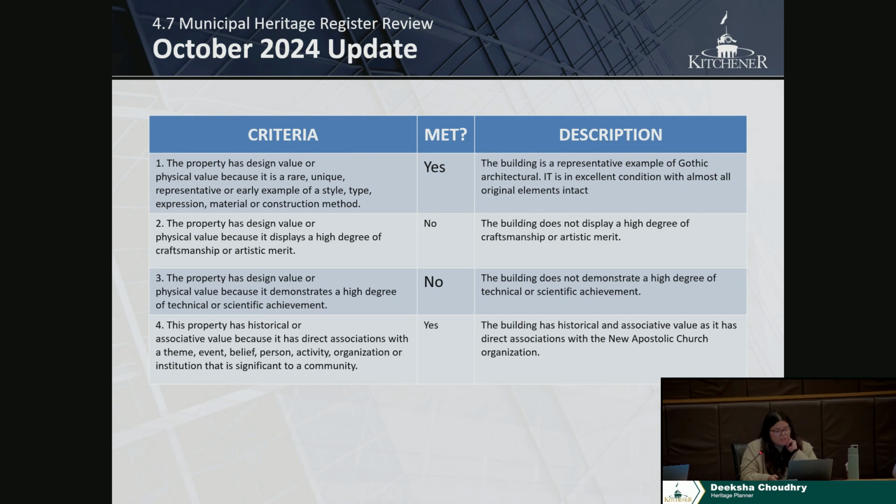The church has associative value because of its associations with Michael Krause, who was a reverend of the church and also a prominent businessman in the region. Upon being ordained into the ministry, he traveled extensively and sent fellow missionaries all over the world and helped establish the New Apostolic Church in over 70 countries. The church membership had grown to 4 million by his retirement in 1994.